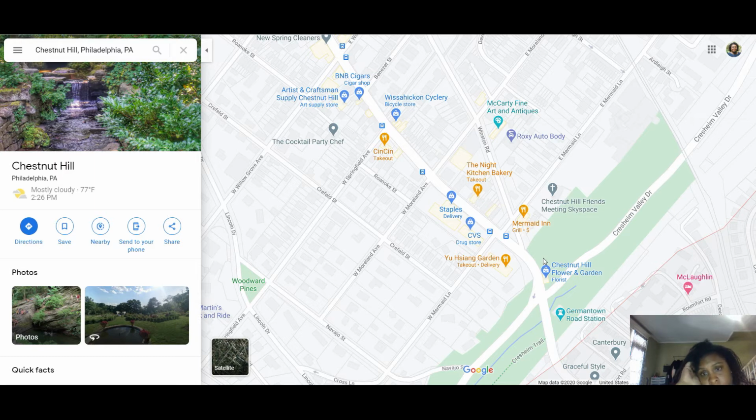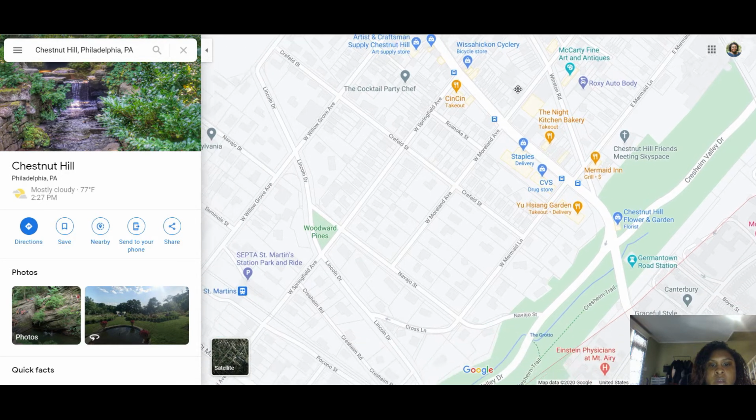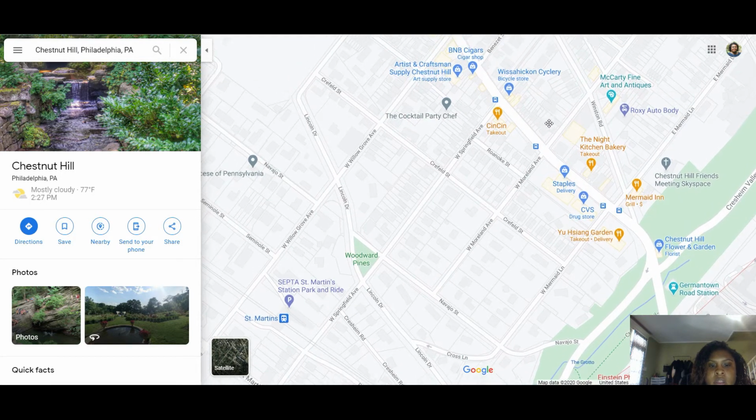If you're looking for a farmers market where you can get meats and fish, there's also another grocery store further up in Chestnut Hill, and they have more going on. They're open daily, but this is a specialized farmers market that parks themselves there.